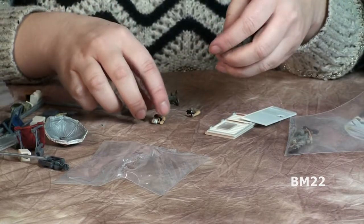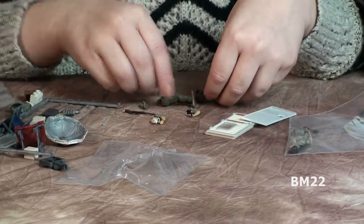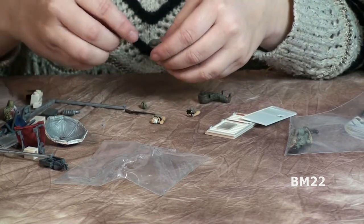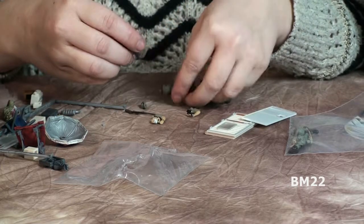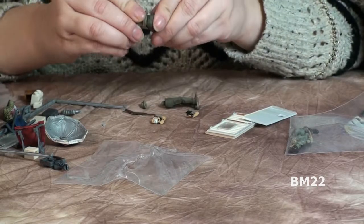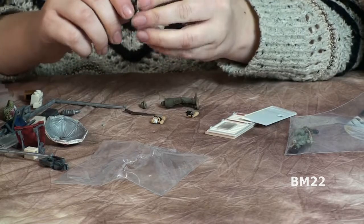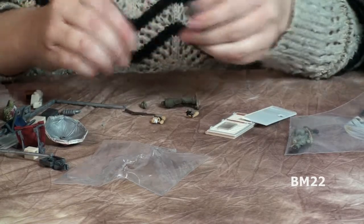Something else I really like about this set, it looks amazing, down to the tires look dirty, the grill, the awning. Dale looks pretty good. He's got his chair and his little umbrella thing. Very cool. If you're a Walking Dead fan, this is a must-have.